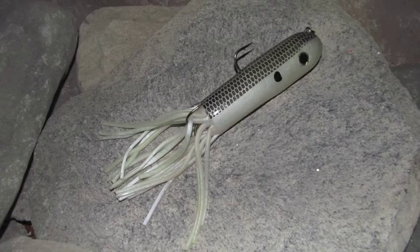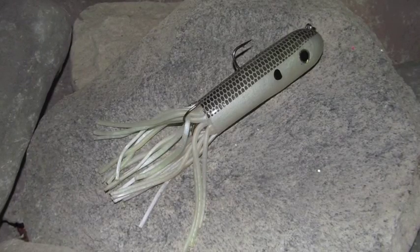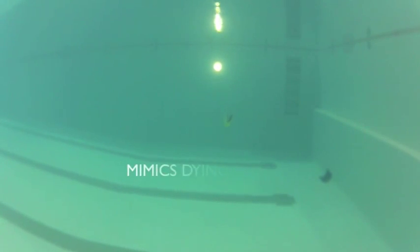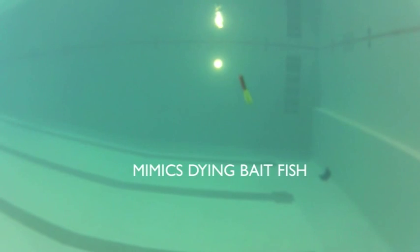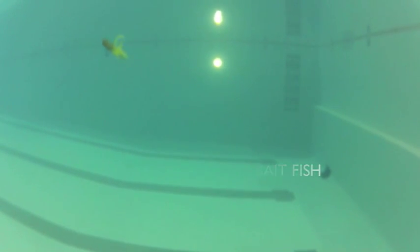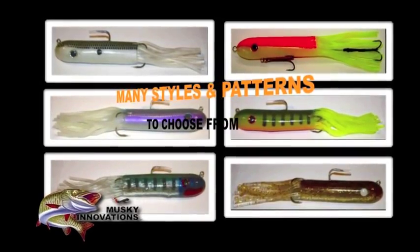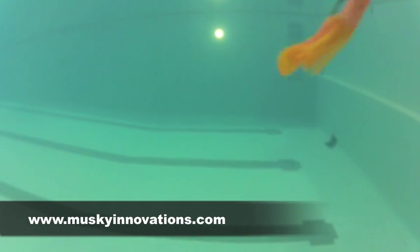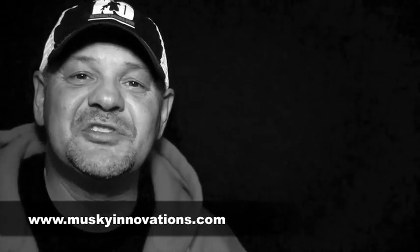Another product from Musky Innovations this year isn't really new. Actually, it's old, but it's starting to be new again because more and more people are starting to throw it. And that is, by Musky Innovations, their tubes. You know, last year a lot of tournaments for big money were won on rubber tubes. And Musky Innovations has some awesome tubes. You know, just another cool thing from Musky Innovations. Brad's always thinking. It's in his name, man. Musky Innovations.